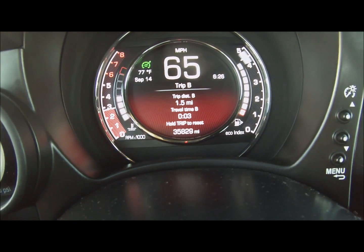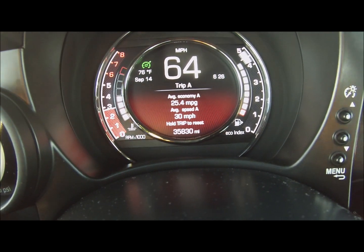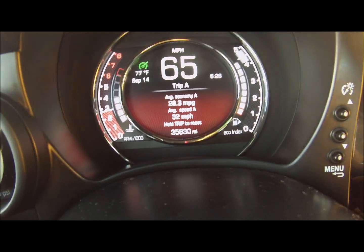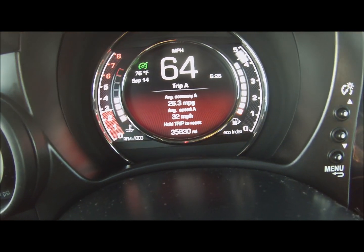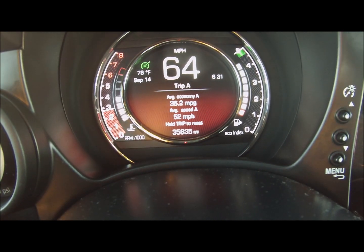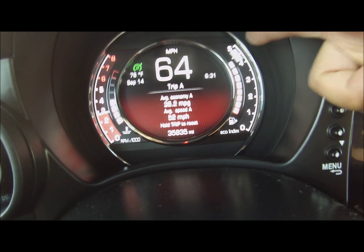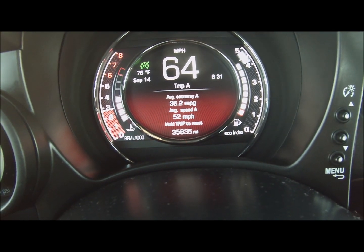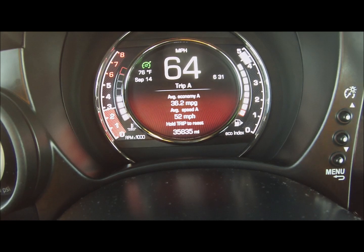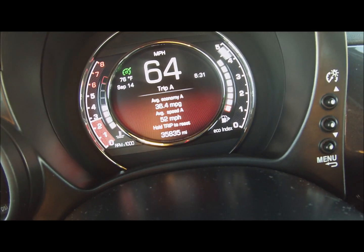Okay, I'll go ahead and report back when we're in this trip. I'll report back when I hit 35 miles per gallon. Let's see how long it takes before I get up to 35 miles per gallon. Check it out, that didn't take very long. You see that it was a 5 and a green on the Eco Index. 36.2 miles per gallon, only 7 miles in. What was my goal? 37.